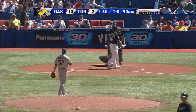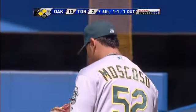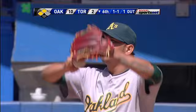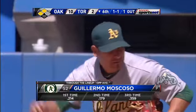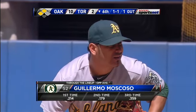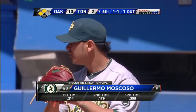Out in front of that pitch. Ball and a strike. Moscoso signed originally with the Tigers. He signed as a non-drafted free agent in 2003. Went from Detroit to Texas in a trade for Gerald Laird.